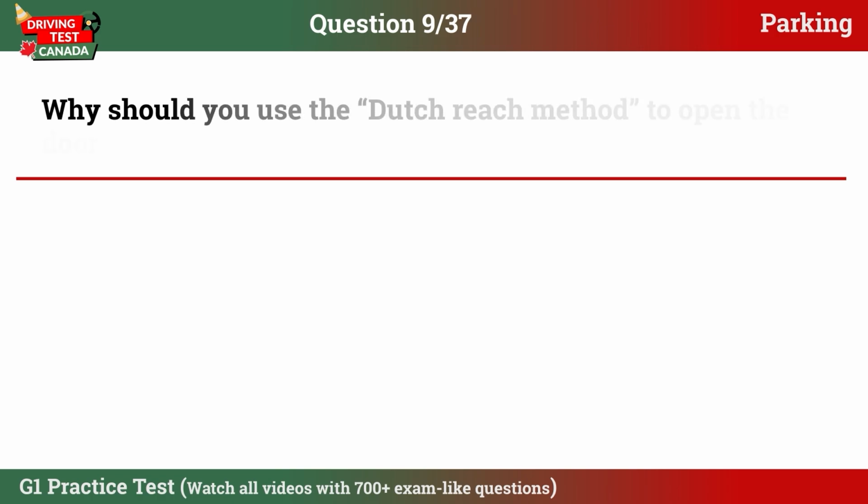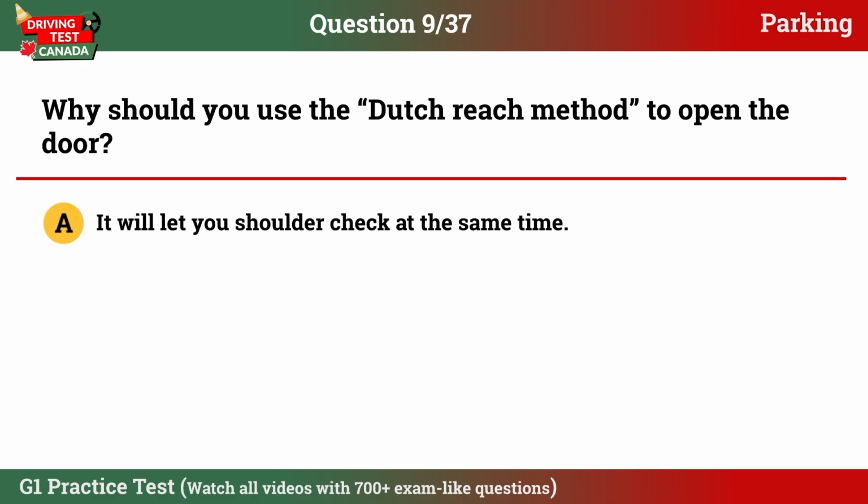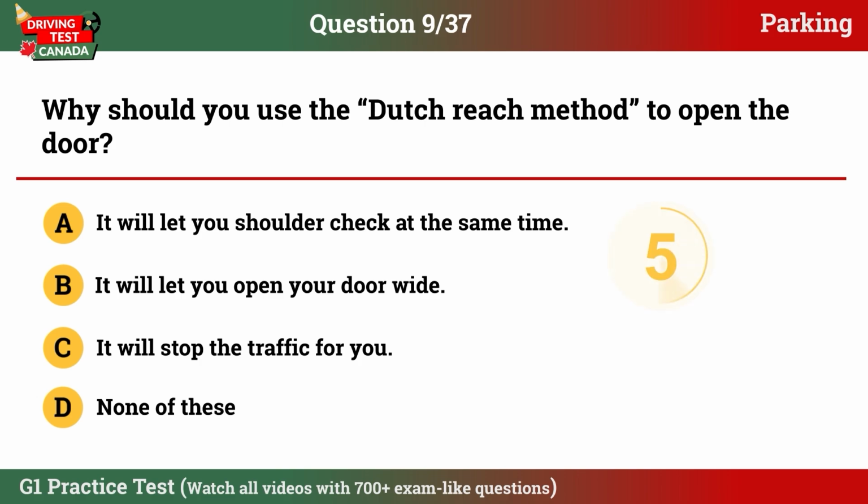Question 9. Why should you use the Dutch reach method to open the door? A. It will let you shoulder check at the same time. B. It will let you open your door wide. C. It will stop the traffic for you. D. None of these.